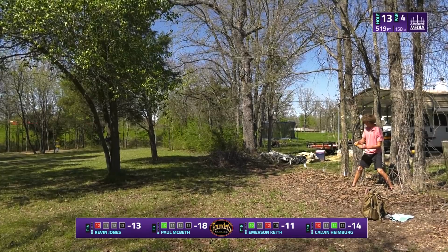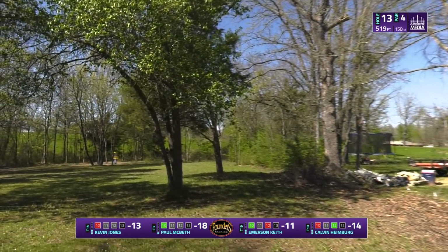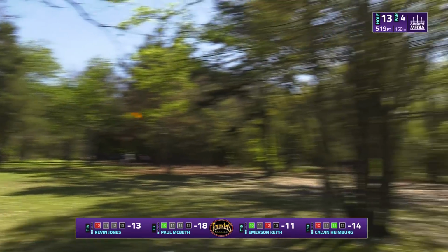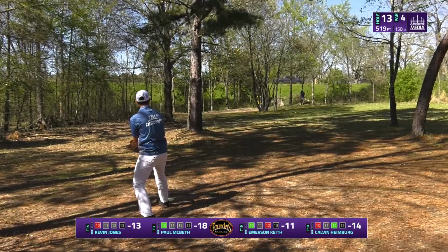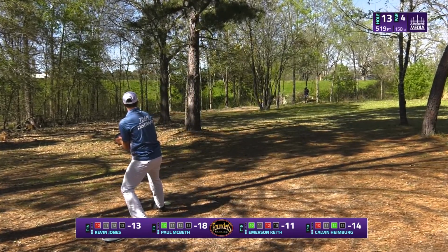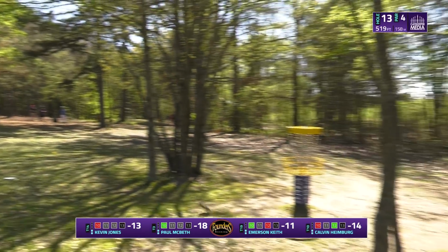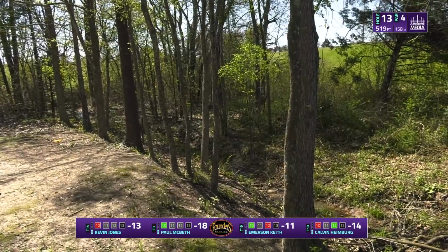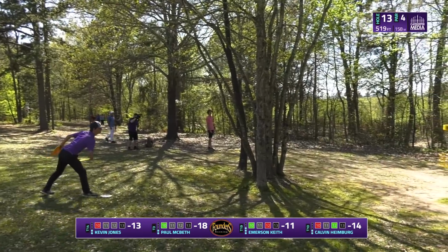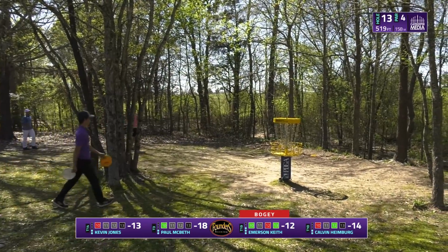Emmerson as well. Yep, Calvin looks like he's just on the line. Little rhino out of his hand. Almost dunks it for the eagle. Missing the eagle on the last hole, he's still hungry. Wanted this one. And Paul catching a little bit of wind there, just kind of pushes his disc a bit further than he was expecting. He'll have a trickier birdie putt than he wanted, but still pretty close.